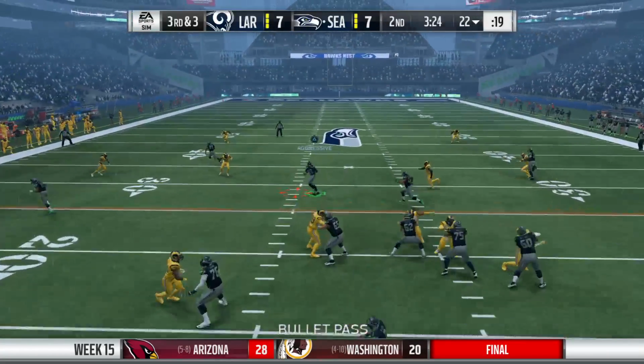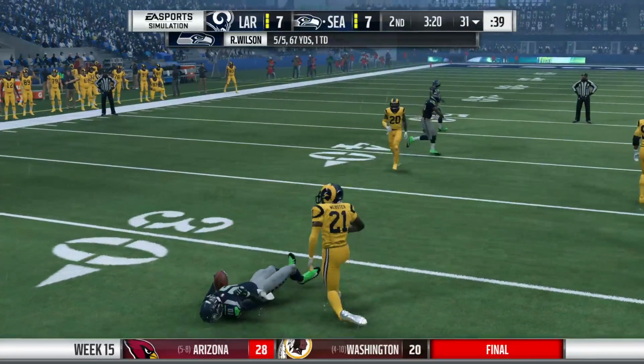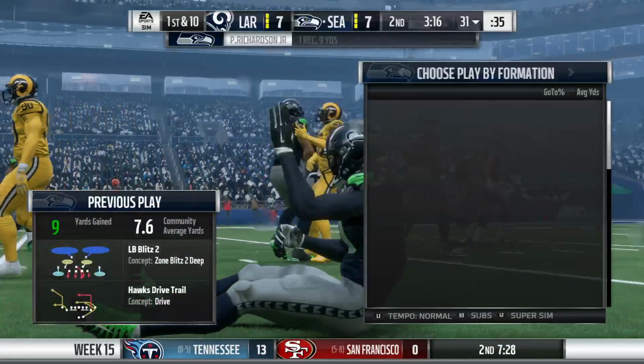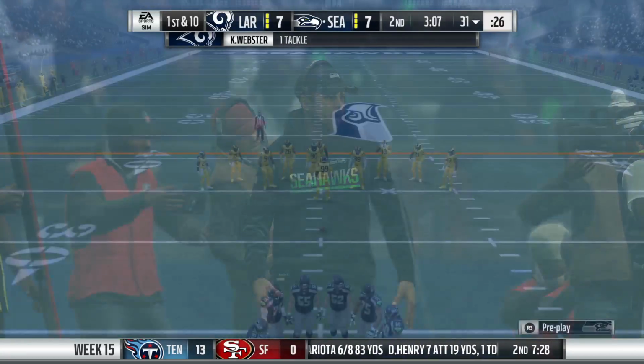Wilson now to throw on 3rd down. Over the middle, complete. It's Richardson. And he's going to get to the 31, enough for the first down. 9 yards on the pickup there, and it keeps the drive alive.